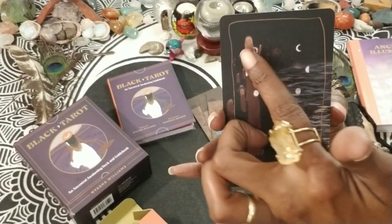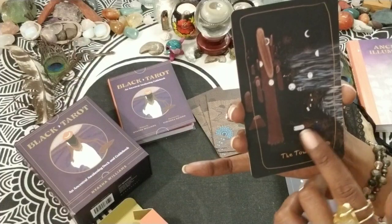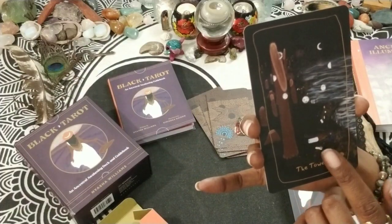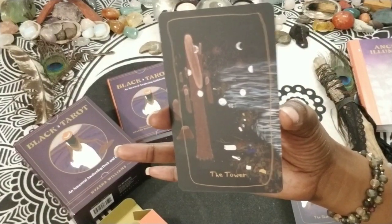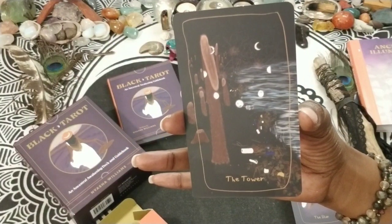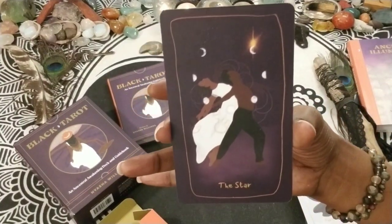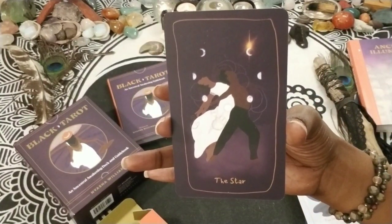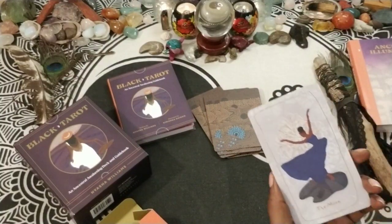Here's the Tower. Unsustainable, right? We've got chopped down trees, trash, litter along the water's edge. It's not sustainable. Like that. Here's the Star. The Moon.